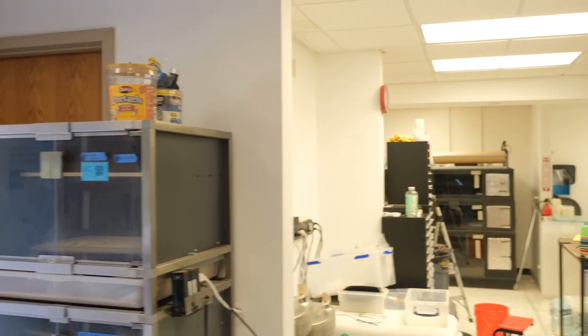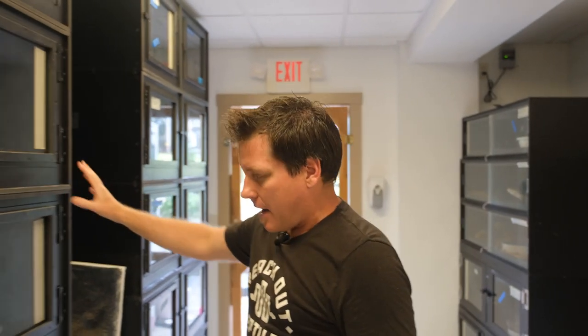Obviously we have like a wall of these cages built now. And then over here we have some of our older style cages, everything thrown together, a bunch of baby racks. But I love these cages. I love this design. I love how easy they are to clean. Rob loves them, Tim loves them. And so we just need more.